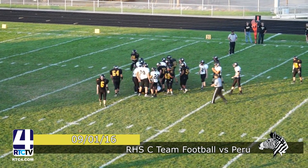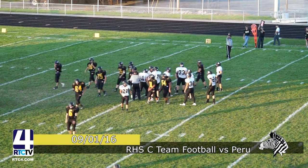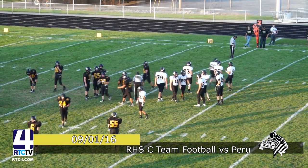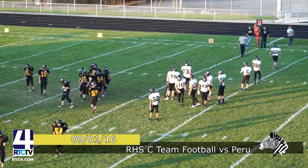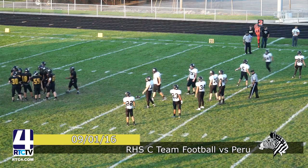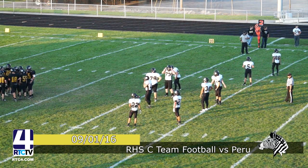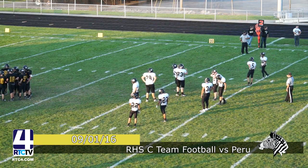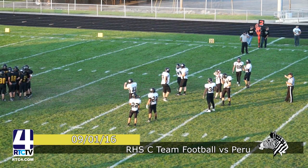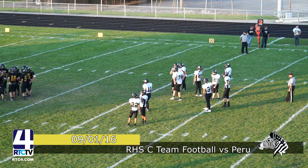Counter brought down in the backfield by the Zebras. Good penetration across the board there. Going to bring up second down and 10. A loss of an inch or so on that. Tackle number 66, Austin Pump. No gain on the play. Second down. Number 54, Waylon Hayes, 5'3 freshman coming in at 138. He's entered the game for the Zebras.